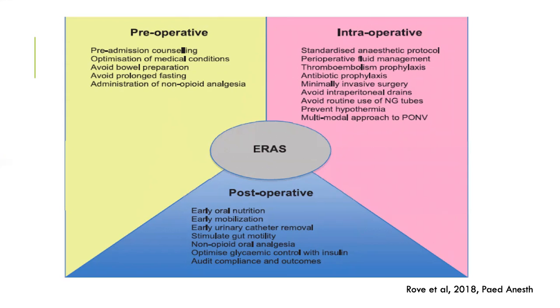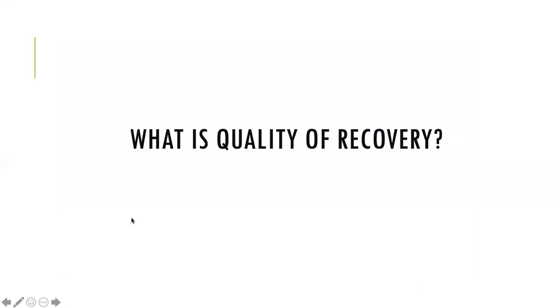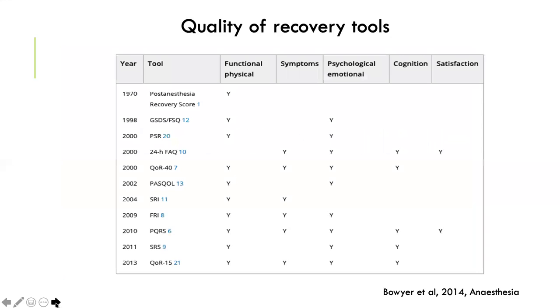Though this model is also very good, it tends to be more centered around what healthcare practitioners prescribe or intend to do for the patient, but it is not patient-centered. It also does not speak to the quality of recovery. Though the patients are expedited in terms of their recovery and discharged, it does not say anything about the quality of that recovery, and hence the presentation today. What is the quality of recovery?